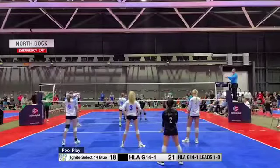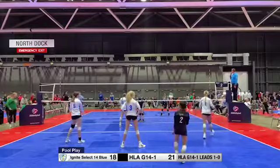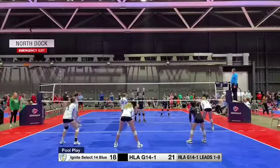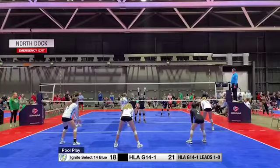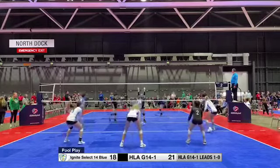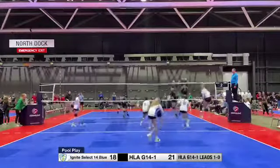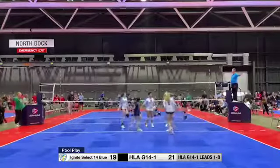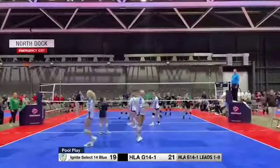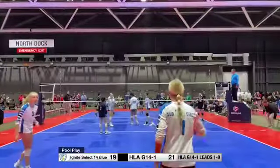So Ignite back on the court, HLA ready, getting set to serve. Ignite shifting their defense on serve receive. HLA with a serve short, Girona with a pass to Kaylin. Kaylin back to Sydney. Sydney hard down the line, that's gonna be a kill for Sydney. A great swing by Sydney on the backside. So Sydney rotates back to serve.